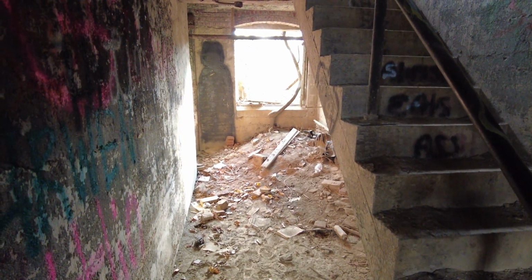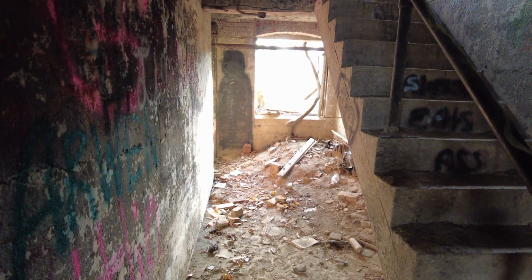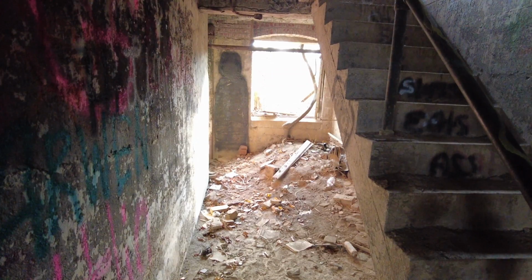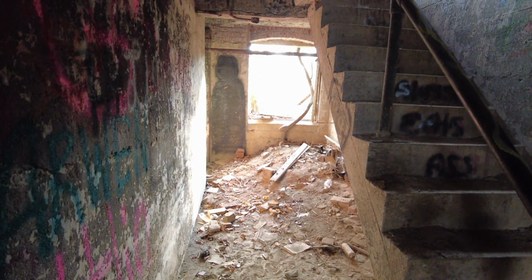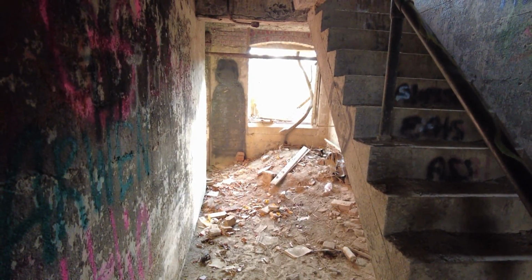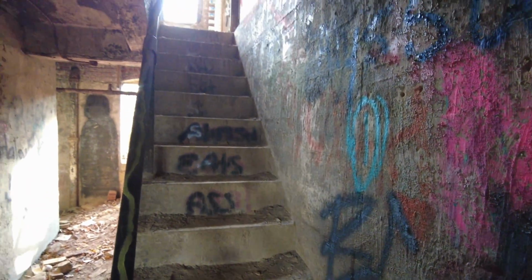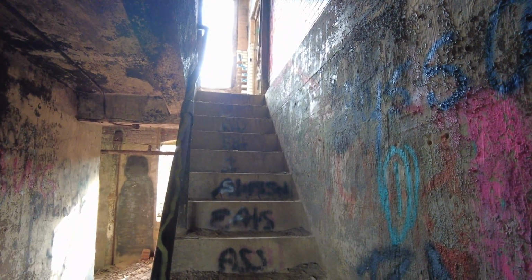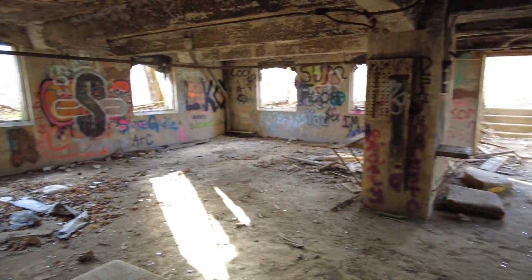And this is where the other side of the hallway connects. I kind of like this graffiti at the very end. It's very nondescript, but when I first saw it, I thought for a second there was a person there. So it kind of freaked me out a bit. Now we do have the stairs again that we just passed by on the first floor. And here we have the basement area.